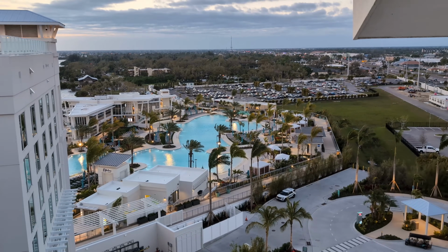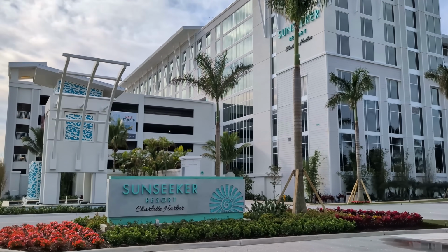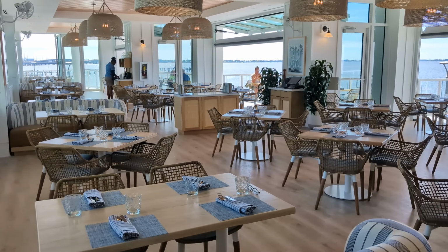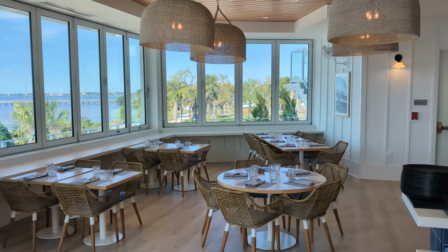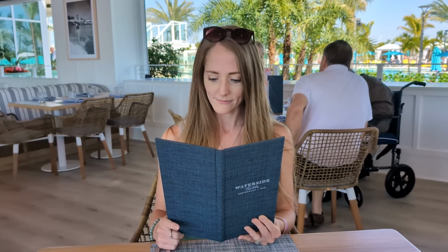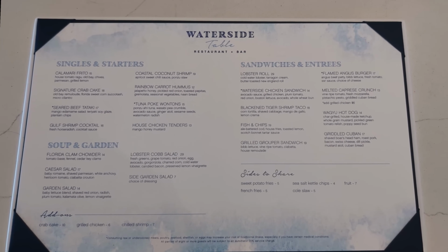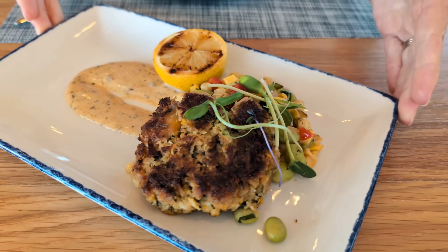Located at the far northwest end of the resort, just off of the Reflections Pool, Waterside Table and Blue Lime account for 2 of the 7 signature restaurants at the Sunseeker. On our stay, we enjoyed brunch at Waterside Table, where the food and the service were great, but the views were even better. After some time browsing the menu, we decided on our order, which started off with a crab cake appetizer.